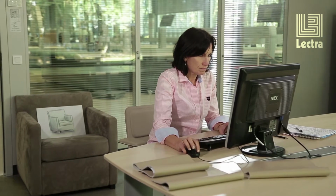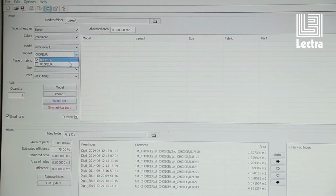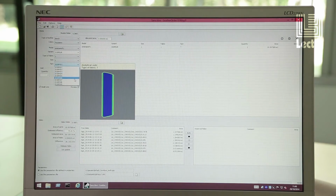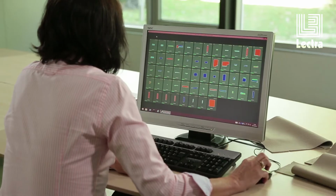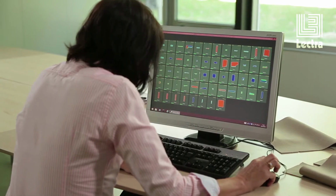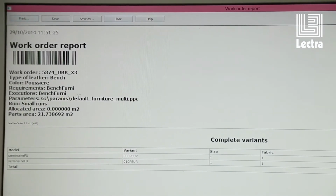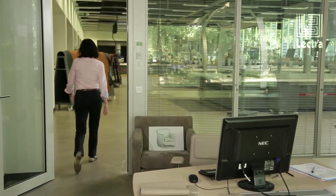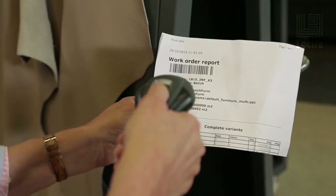The production manager can organize the work depending on priorities and the orders coming from the ERP. Time for a final quality control of the selected pieces. The stock list shows all the hides corresponding to your selected criteria available for production. Hides can be sorted by quality choice, supplier, color, leather type for use in creating the work orders.